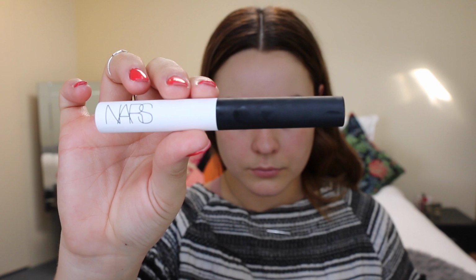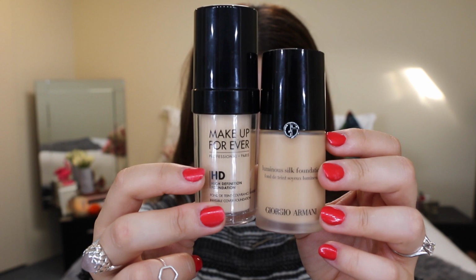Priming my eyelids today with the NARS Pro Prime eyeshadow base, and I prefer to apply this before my foundation. Today I will be mixing these two foundations here to get my perfect shade, and I'm using a Real Techniques contour brush to buff that into the skin, and this has been probably my go-to brush lately for liquid foundation. I just love how small it is and it just gives a beautiful finish to the face.